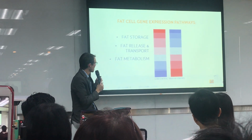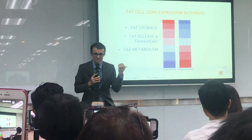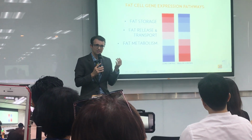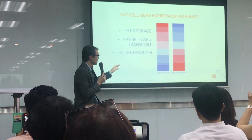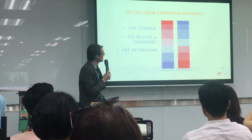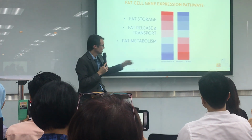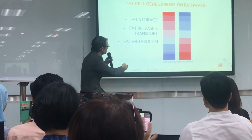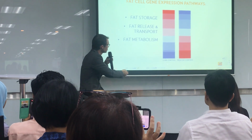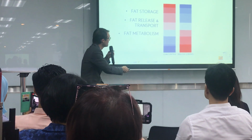Let's see here. So the point I want to make here, and you may have seen this before, is that this is actually a preclinical study that we did in mice, okay? In this particular study, we were looking at gene expression changes related to fat storage and fat metabolism mostly. And you can see here that we have a lean control, okay? And it has this gene expression profile versus a high-fat control. So this is a high-fat fed diet.